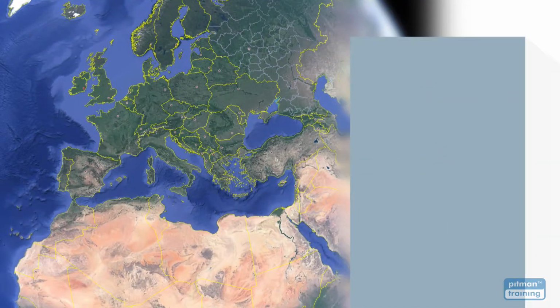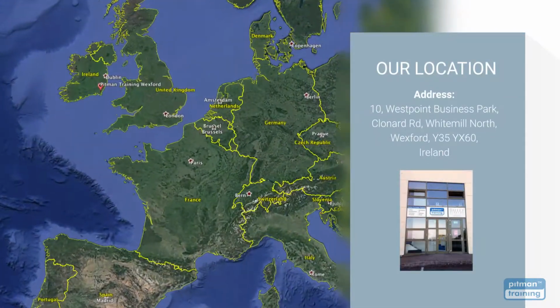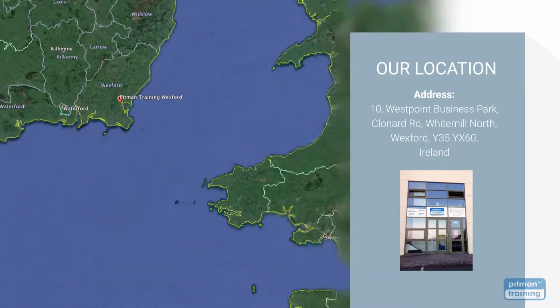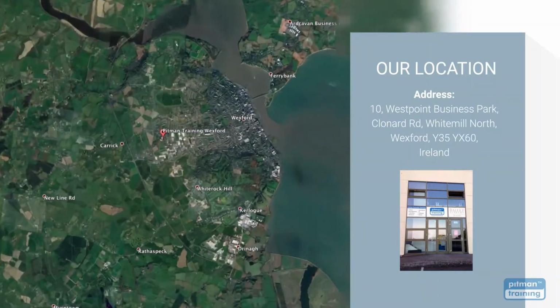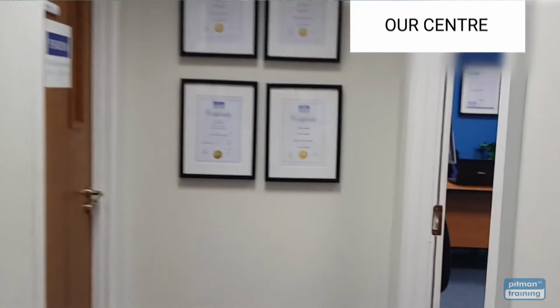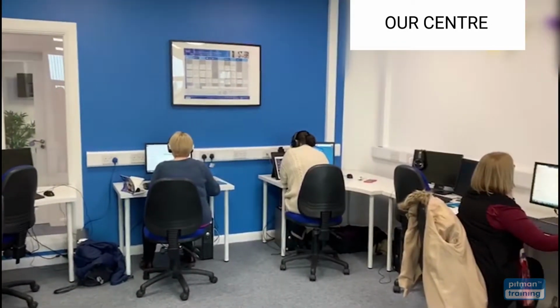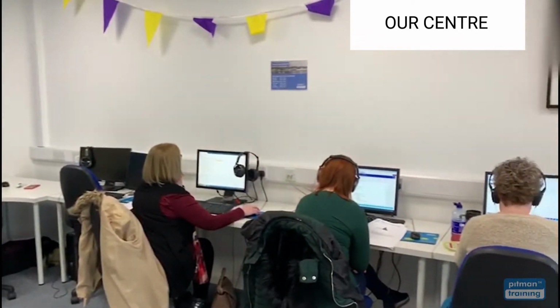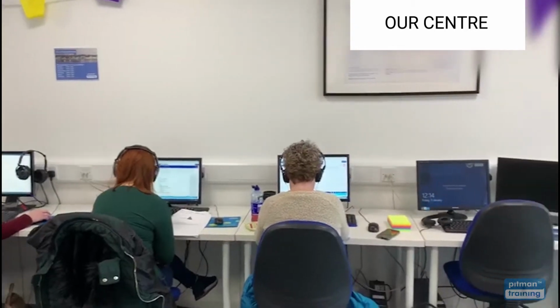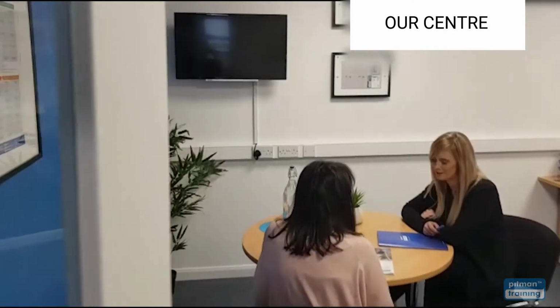We have centres worldwide, and our training centre in Wexford is conveniently located at the West Point Business Park in Clonard, on the outskirts of Wexford town, with free parking for all of our students. Our modern, comfortable training centres are designed to ensure you have the very best training experience. Training rooms are set up to mirror real-world offices, with comfortable chairs, large multi-screen PCs, and of course a team of experienced and supportive tutors to help you with every step of your training.